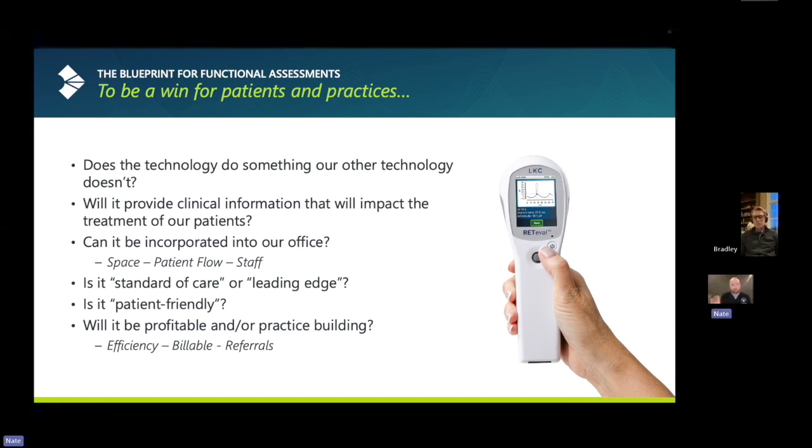Does it provide clinical information? Absolutely. We're going to go through that in just a second. What does this mean? If I have a normal ERG versus an abnormal ERG, what does this mean and how does that change something? Dr. Grant, tell us about incorporating this into a private practice office, space, patient flow, staff.